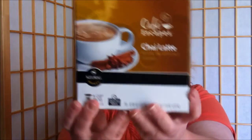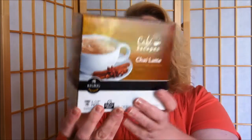And then I also got one Cafe Escapes in chai latte. This one also has 60 calories in it, and it says an extraordinary taste of black tea and exotic spices. From the first taste, you'll know this is no ordinary tea. Cinnamon and spices mingle with a splash of milky sweetness, turning your daily time out into a relaxing escape to faraway places of indulgence. So I got one of these, and I'm a big chai coffee drinker.